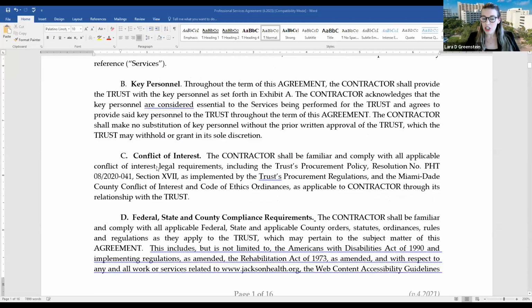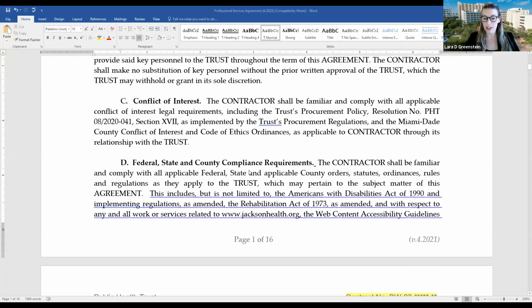So the first section I wanted to highlight is our conflict of interest provision. This is a Miami-Dade County requirement, and we are required to comply with the Miami-Dade County Conflict of Interest and Code of Ethics Ordinance, and our vendors are also required to comply with this as well. So this is an important clause in our contracts just because it stipulates that requirement. If you're a vendor with us, it's important that you're aware and you are complying with those requirements.